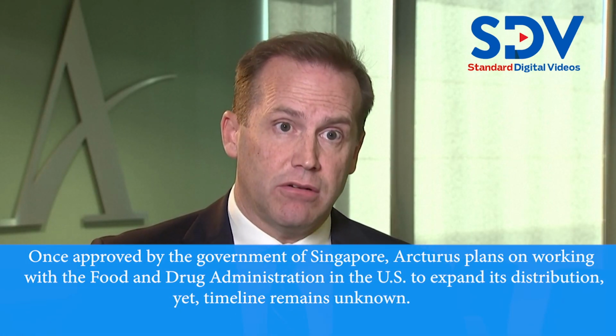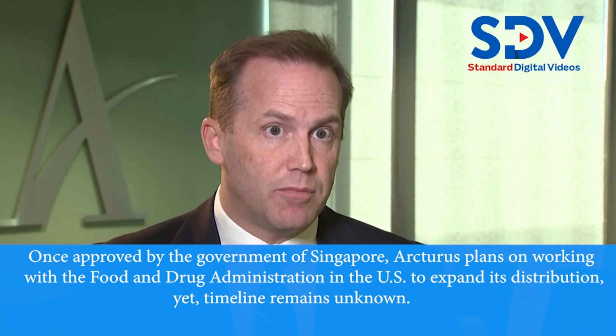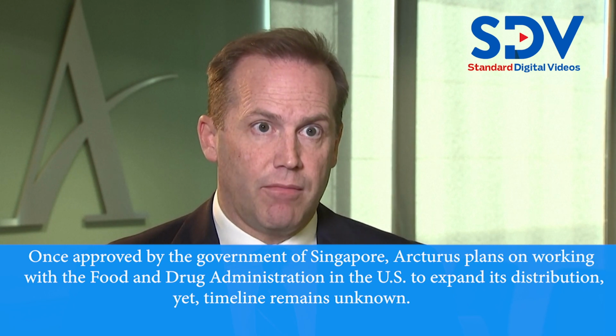Manufacturing is done here, and the testing will be done in Singapore, and the clinical trial will be held in Singapore as well.